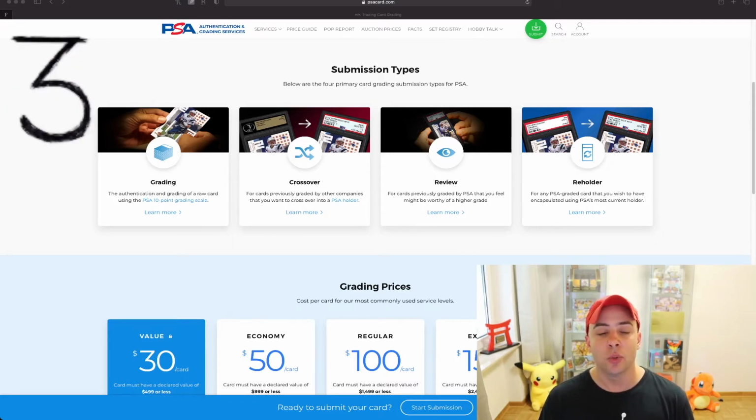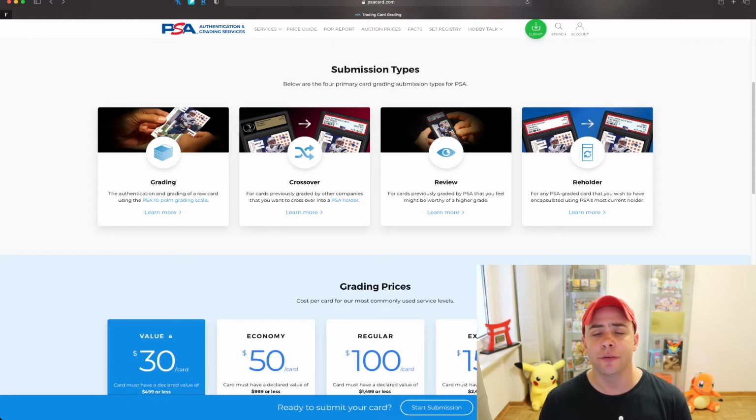And the last thing, which a lot of people like to do, is get a return on your investment. Now, myself, I am a collector/investor, so I do this in both arenas. I do like to get a good return on my investment, so particularly I do grade with PSA the most. And the reason why I say that is because PSA has a long track record. They have sold multi-million-dollar cards, and they have a lot of high-end collectors, investors, and sellers out there who encapsulate their cards with PSA. Now, let's go ahead and get into the four submission types.